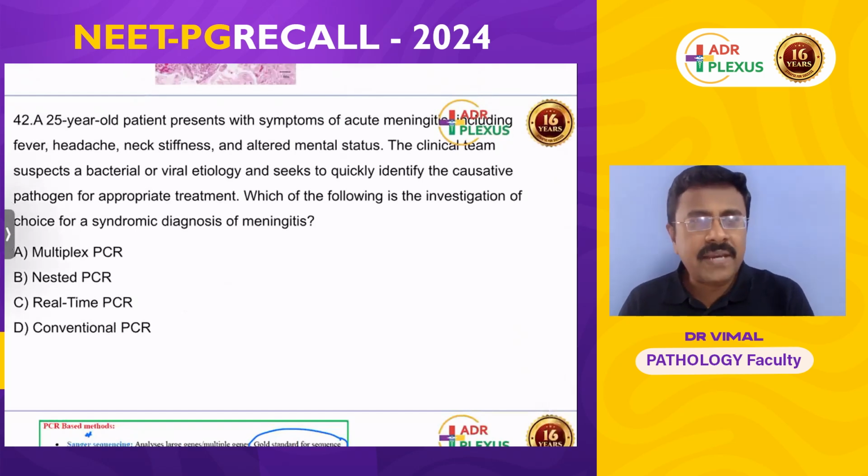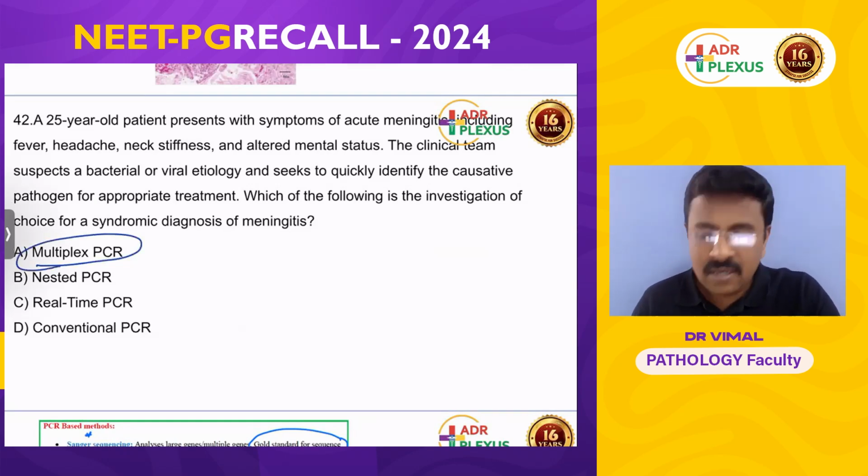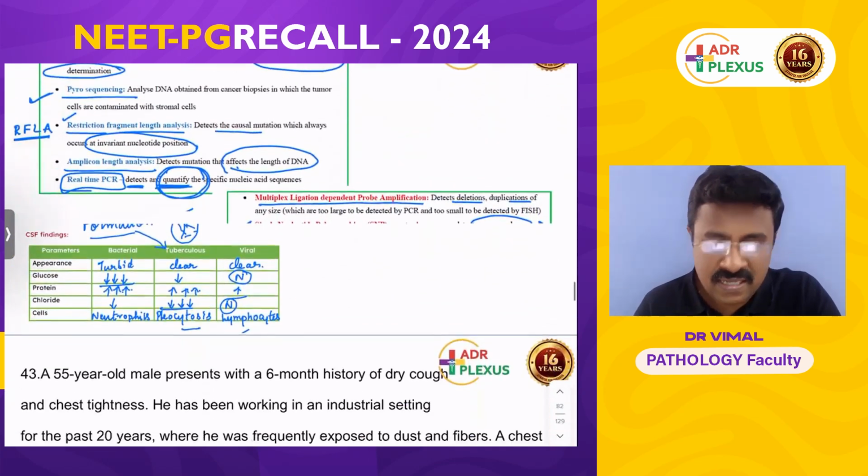A 25-year-old patient presented with symptoms of acute meningitis, with fever, headache, neck stiffness, and altered mental status. The clinical team suspects whether it is bacterial or viral and seeks to quickly identify the causative pathogen. So what is the investigation of choice in such a case? When you want to identify bacteria or viruses, multiple agents at a time, the diagnostic which comes to our rescue is multiplex PCR. PCR also we have touched upon in our classes, so you can remember these things we have discussed.